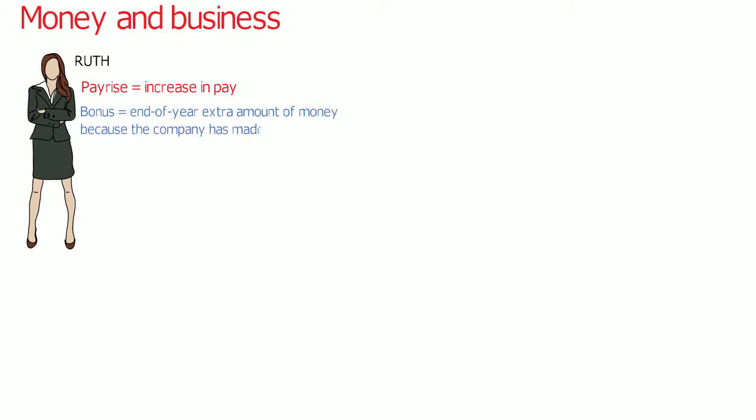Finally, let's talk about money and business. This is Ruth. Ruth is very good at her job, and so she's expecting a pay rise this year. A pay rise is an increase in her salary. She might also get a bonus at the end of the year. A bonus is extra money at the end of the tax year because the company has made a profit.